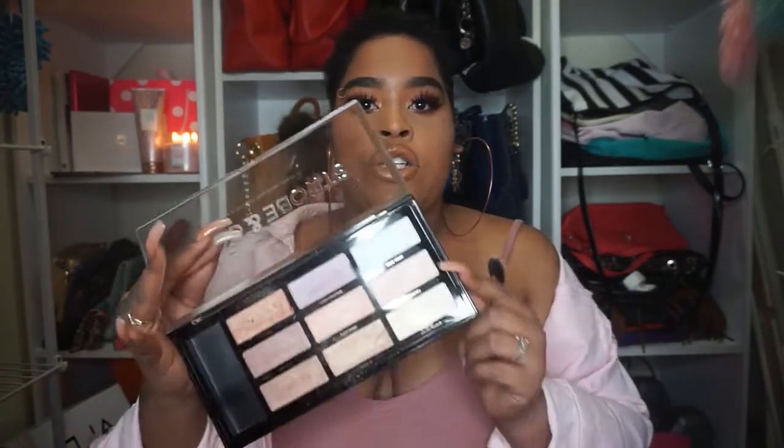So now I'm going to go into one of my other favorite colors in the palette, like I said in the beginning, and it is Sugar Crush. Like I said, it reminds me of NARS. And I'm going to put this on dry, and then I'm going to wet it just to show you guys what's really popping.